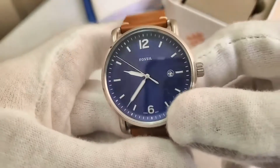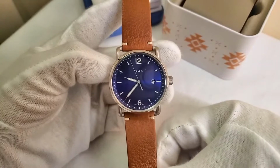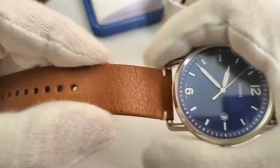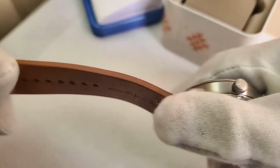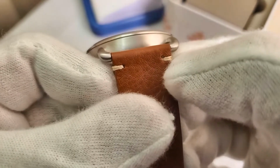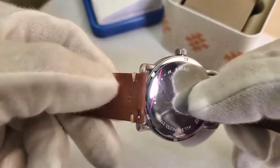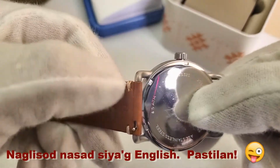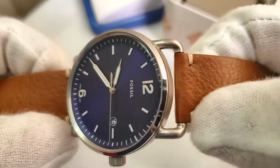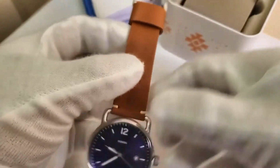So it's a pretty decent looking watch. It's kind of dressy, but it's also kind of casual or rugged because of the color of the band. It's like the color of clay. And if you look here, there is an accent. There's a thread, an off-white colored thread, to accent the design of the band.